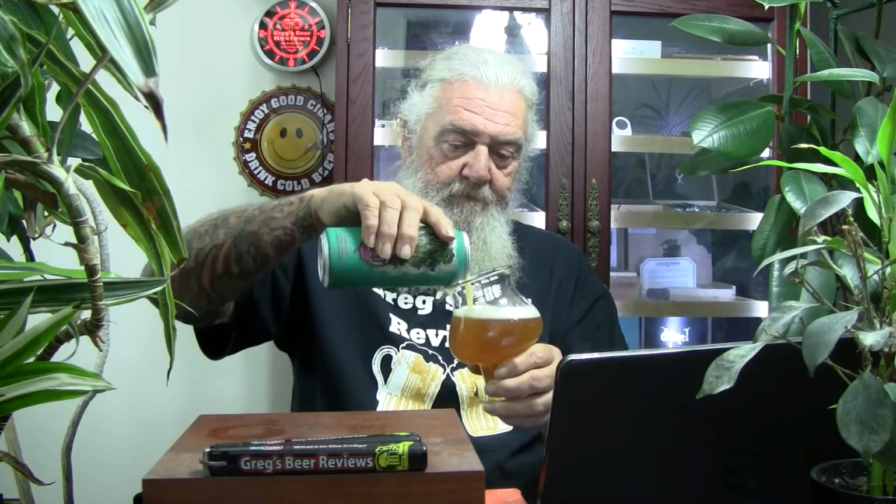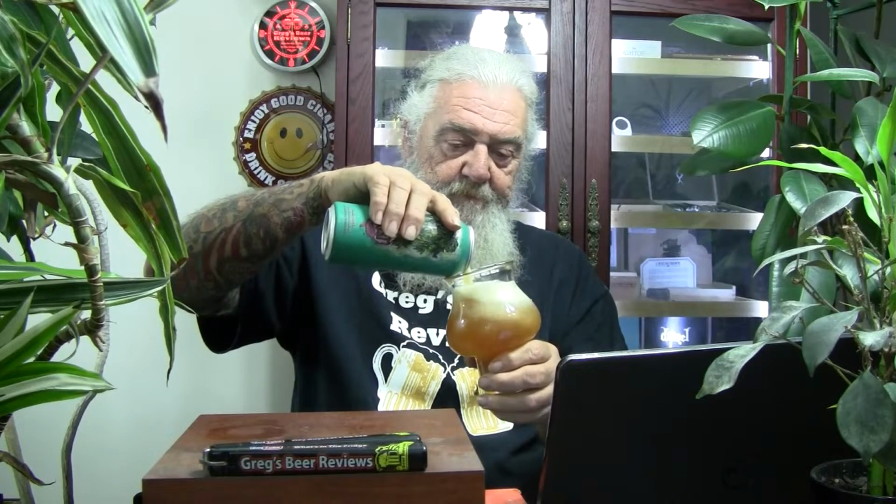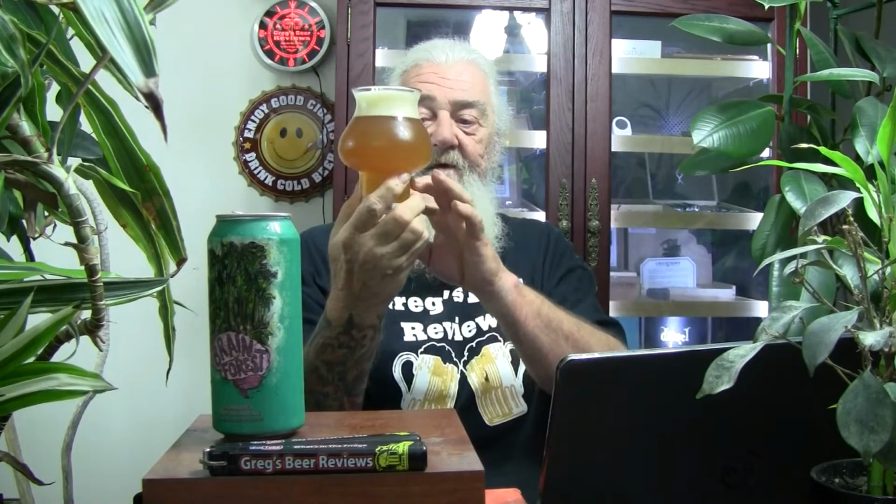Not super cloudy or hazy coming out. Not like a typical New England style beer would be. So this one may not be into that style. Not quite looking like orange juice on this one. Almost two fingers of head on that pour. It is kind of cloudy, but not like the typical New England style beers. I can see light through the thin part of this glass on the bottom here. A nice amber color. It is a good looking beer, but I don't think they're after the New England style on this particular one. Still good looking though.